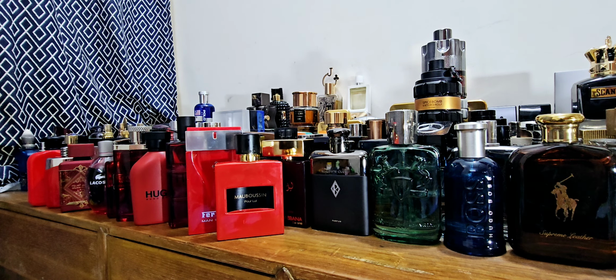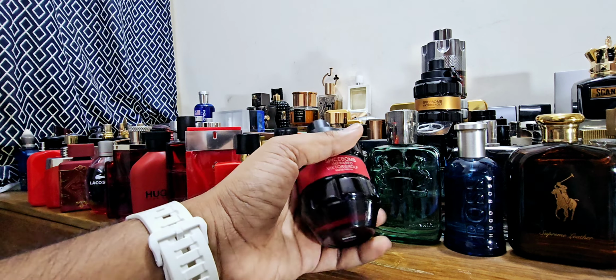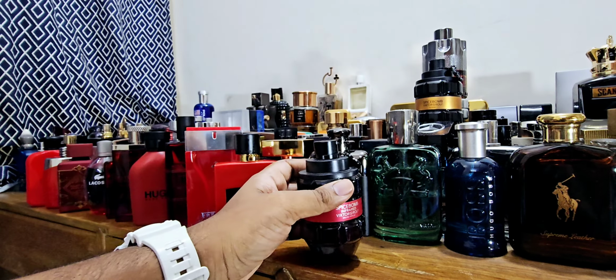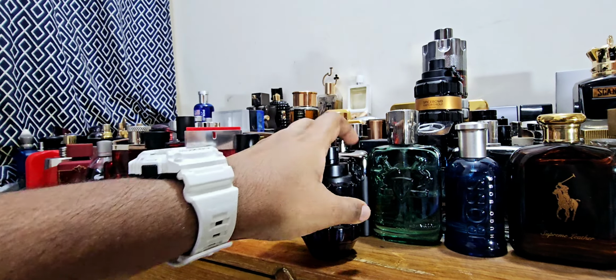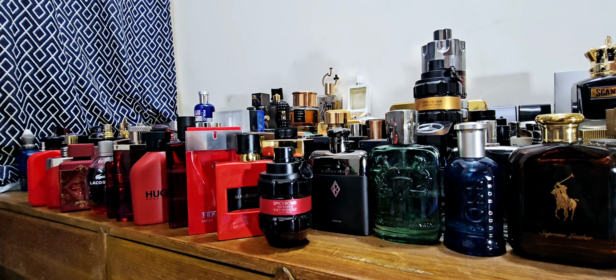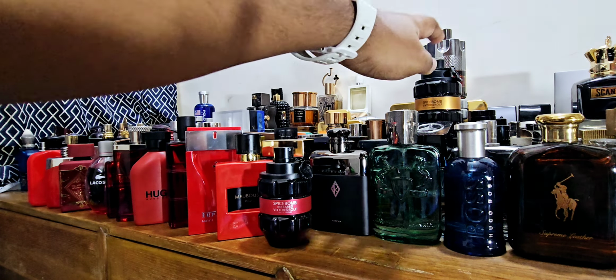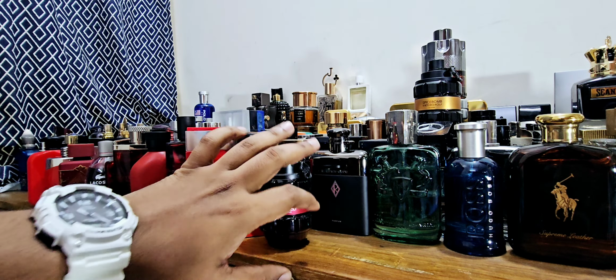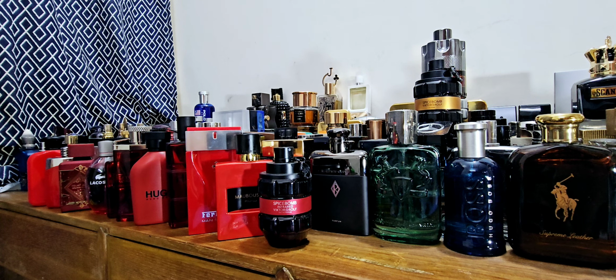So top five are some of my favorites. Has to be. Number five is Spicebomb Infrared by Viktor and Rolf EDP. You can try the EDT other versions, it's okay, but this one I tried. I like it. It's more fruity, more playful version, something like a Halloween themed version of Spicebomb. Okay, Spicebomb is spicy, so is this, but it's more sweet, like bubblegummy sweetness.